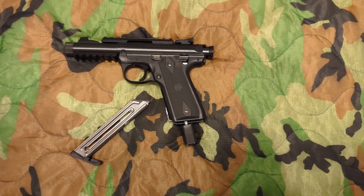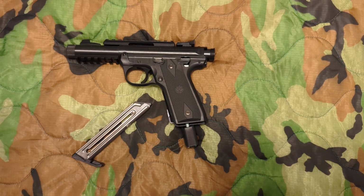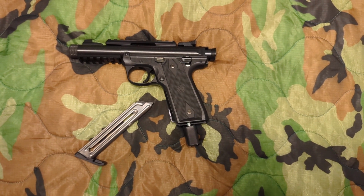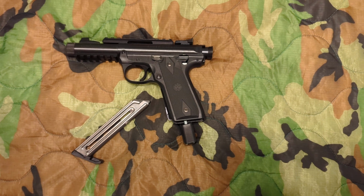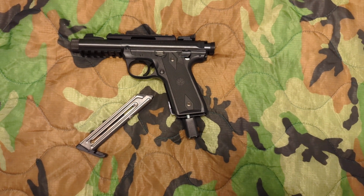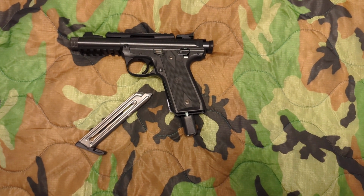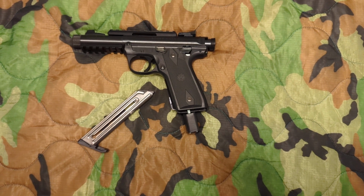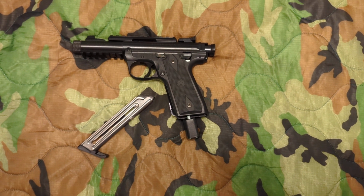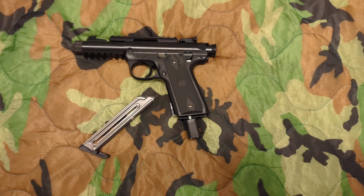Anyway, 22 long rifle ammo should be pretty common, even in Scum, I would think. And this pistol should be pretty popular in Scum, so it should be easy to find, and the ammo should be easy to find. But its effective range beyond 100 yards or 100 meters is not great. So it's good for popping puppets in the head, but at close range.